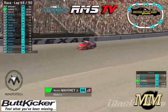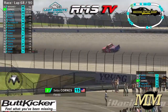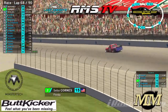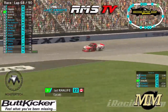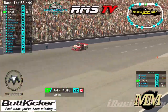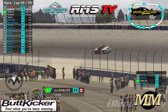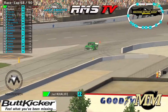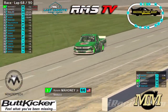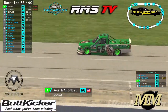There he is, and there's Corns just now getting ready to go, coming out of turn 2 there, actually. Chad Khalif, he's up to the 3rd spot, but he has yet to stop. He's only stopped one time. So he'll be up there for right now, but when they cycle around, he'll fall back down the order. Here comes your leader. Kevin Mahoney Jr. got down on the brakes. No errors entering pit road, making his way down.